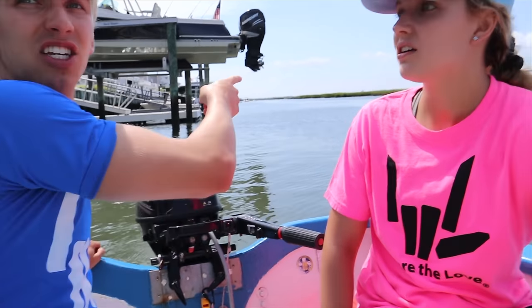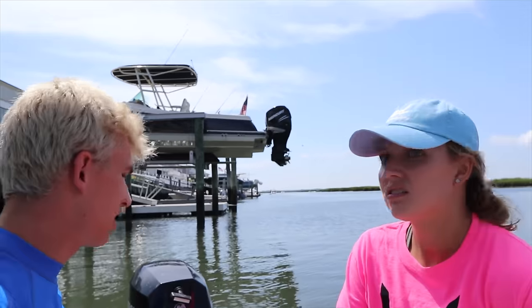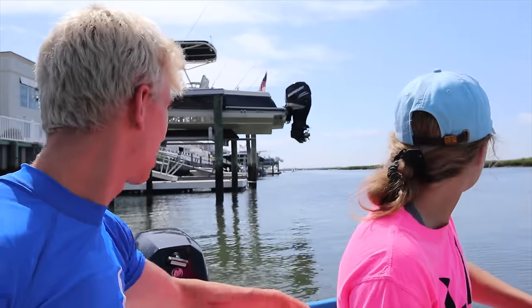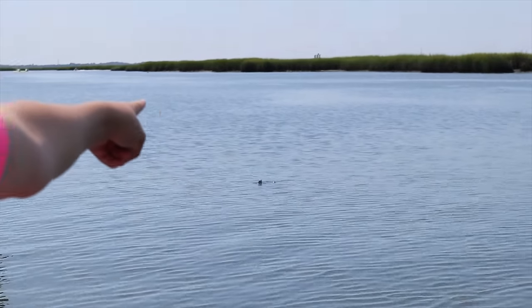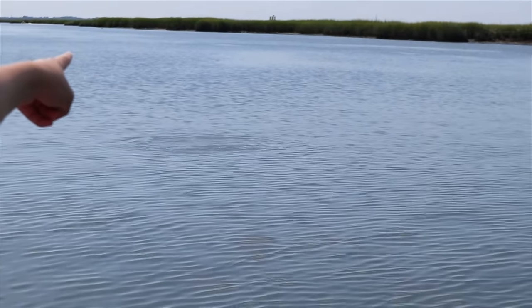Whoa, did you see that? See that thing jump? Yeah. That's not good. Look at that fin. Oh, you see that thing sticking out, its head out? What is that? Oh gosh. Yeah, there's two of them. Oh goodness. What are they after? Right, we haven't even put any bait in yet.